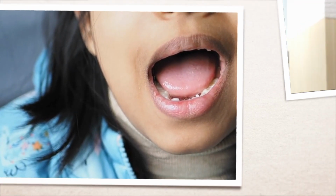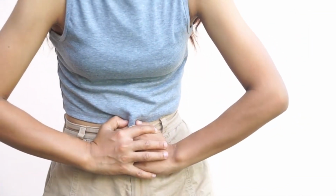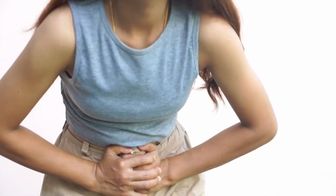Proper chewing is an often overlooked aspect of digestion. Digestion begins in the mouth, where enzymes and saliva break down food before it reaches the stomach. Chewing food thoroughly ensures that it is broken down into smaller pieces, making it easier for the stomach to process. This reduces the risk of bloating, gas, and indigestion. Make a habit of eating slowly and savoring each bite to support efficient digestion.